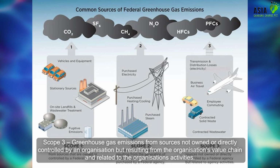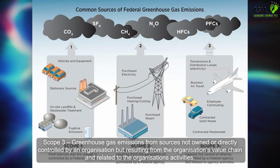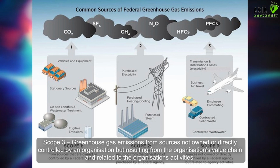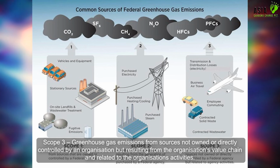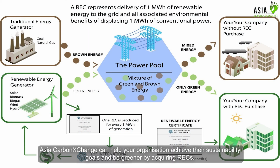Scope 3: greenhouse gas emissions from sources not owned or directly controlled by an organization, but resulting from the organization's value chain and related to the organization's activities. Asia Carbon Exchange can help your organization achieve its sustainability goals and be greener by acquiring RECs.